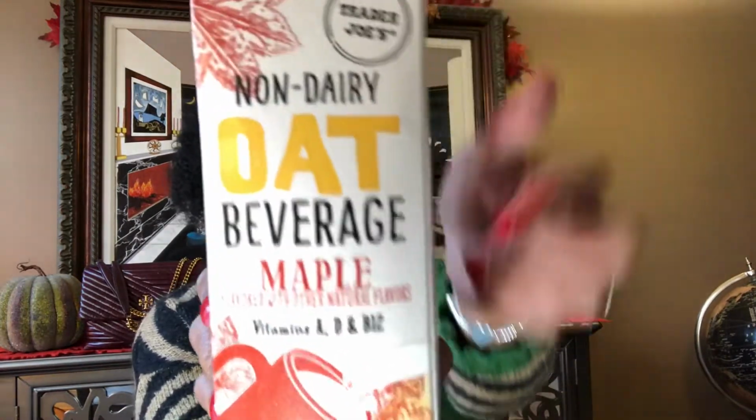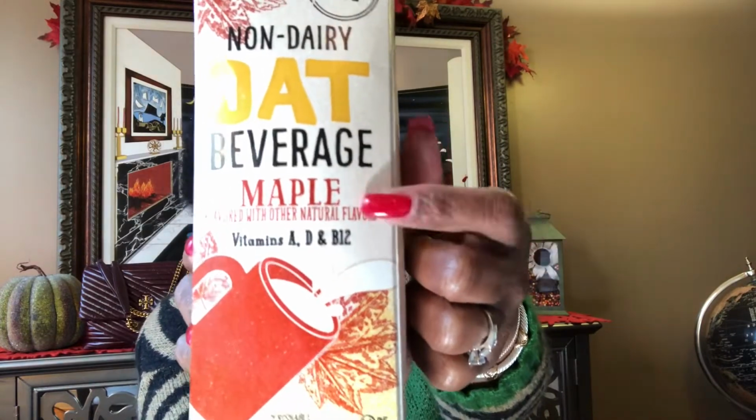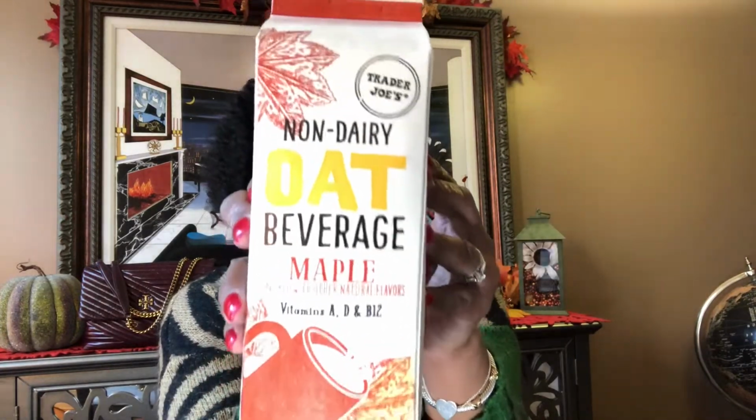And with all of them actually, I've been loving Trader Joe's flavored non-dairy oat milks. And this particular one is in maple. So obviously I did buy this to go with the Dunkin' maple coffee. But I also had a pumpkin flavor, which I've used up, so I don't have the carton to show you, but it looks exactly like this. So this one is maple, and it does come in a pumpkin flavor. Oh my goodness, it's so good. Now keep in mind, this is oat milk, so it's not that sweet. It's not going to sweeten your coffee, but it will add to the flavor that's already in there, and also cool it off a little bit.